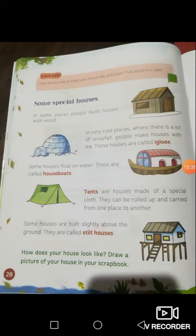Moving on to page number 28. Now, there are some special houses that you may not find everywhere and you may not have seen, but some of you may have also seen it, right? In some places, people build houses with wood. Yes, we have wooden houses here. Yes, some of us have seen wooden houses. Yes, out in the countryside, maybe at some parks and picnic spots. Maybe if your mommy and daddy has taken you, you will find wooden houses.